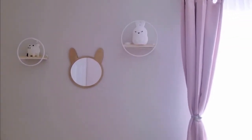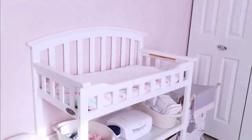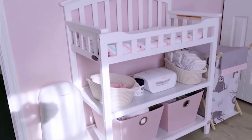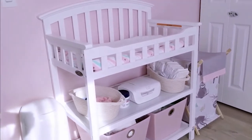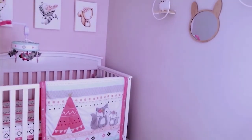Now when she is older, my plan is to have, instead of the changing table, a dresser and a mirror that is going to be her height, so that just like Montessori envisioned, she has a chance to get herself ready on her own. But for now, I wanted her to still get used to seeing herself in that mirror right there.